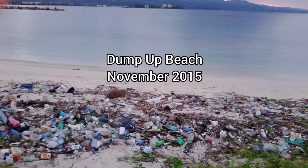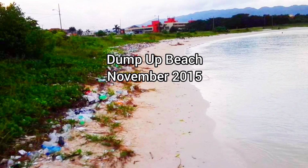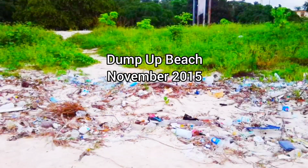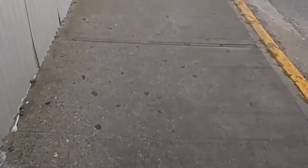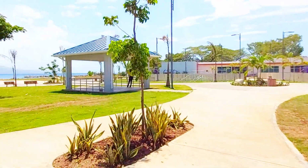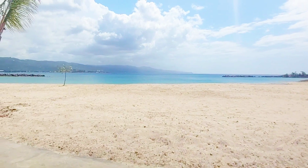I remember in 2015, after an international coastal cleanup day in September, I visited the beach in November, and this is what I saw. It was so depressing. But fast forward to 2021, and we now have Harmony Beach Park. It warms my heart to see Dump Up Beach like this.